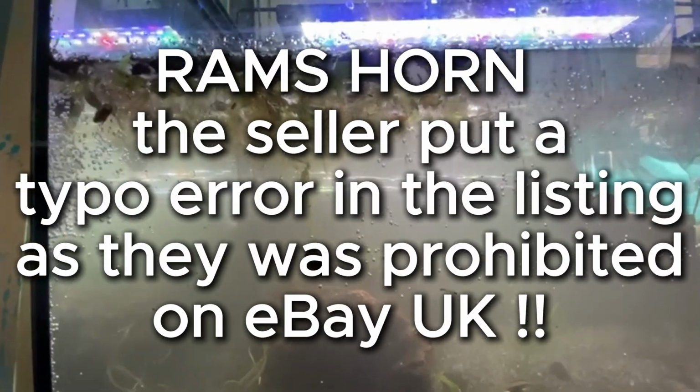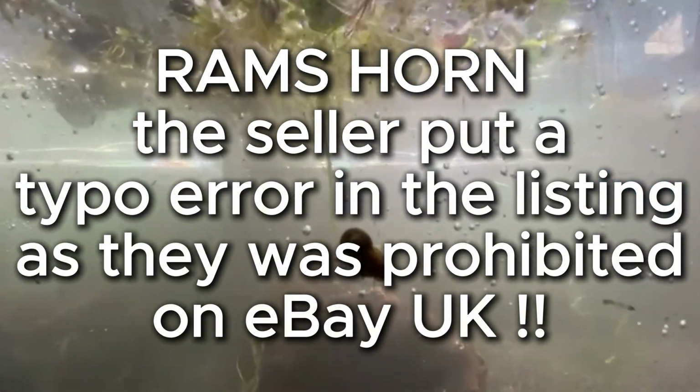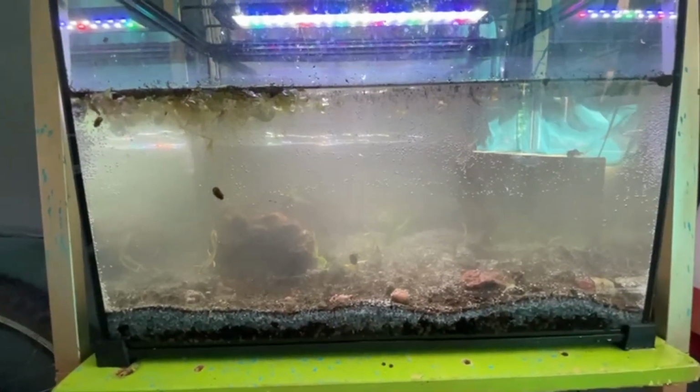But one of them, that one over there near the piece of wood, you can see the roots. But I've got snails as well, and I think they're Ramshorn or Ramshawn. I'm not sure, I'll pop the name up now. But I've got snails, plants, and maybe $6.99 and £4 postage.